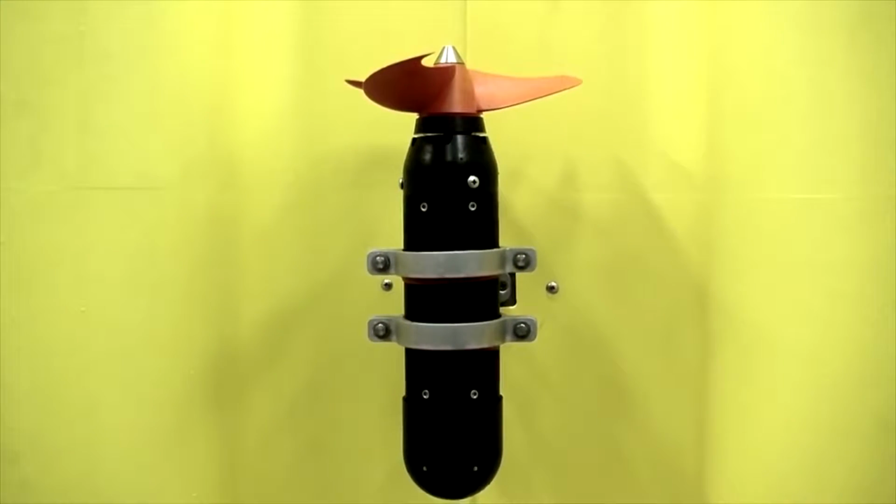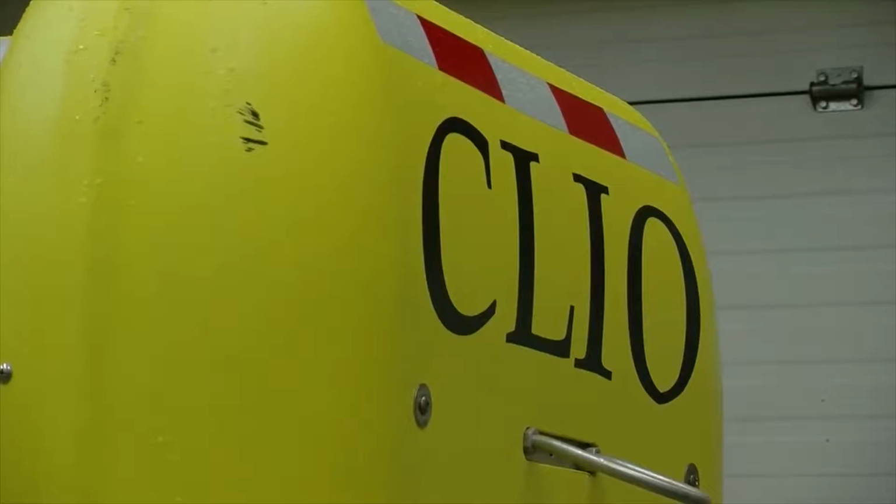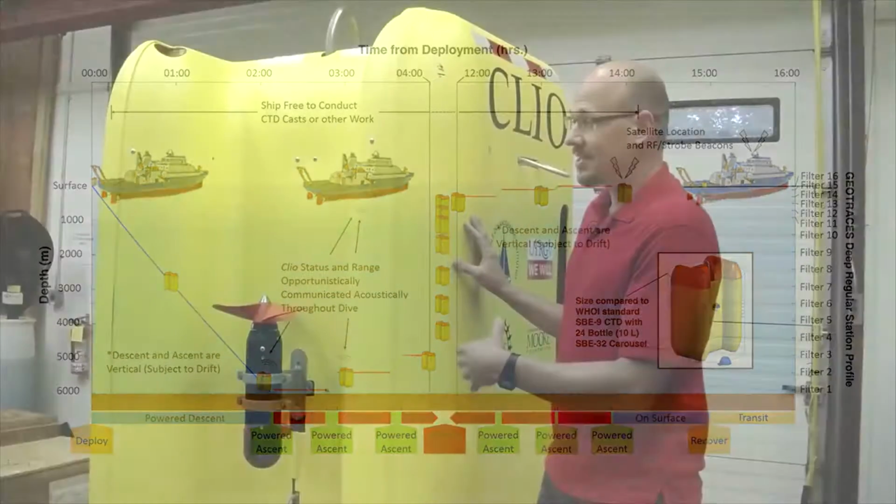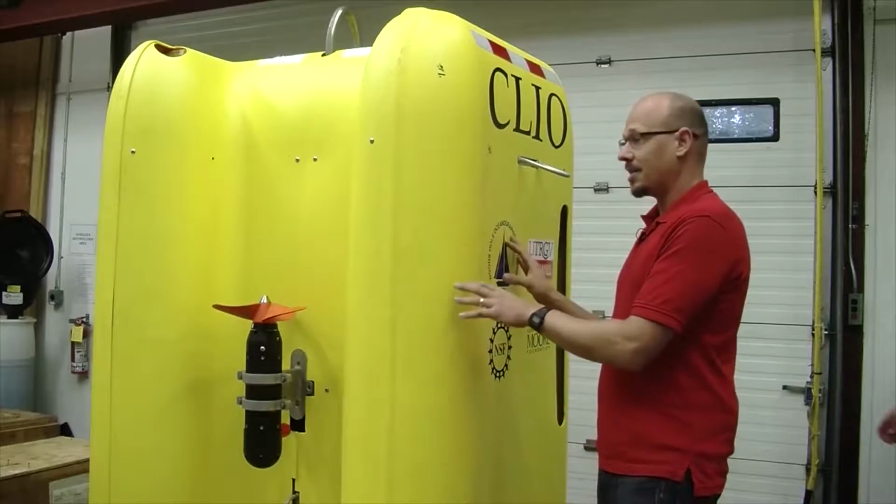So Clio is an autonomous underwater vehicle, or AUV, but designed to go vertically in the water column, so to descend down to 6,000 meters and then work its way back up. One of the reasons that it has kind of a bizarre shape, other than going up and down, is so that we have ready access to the samplers.